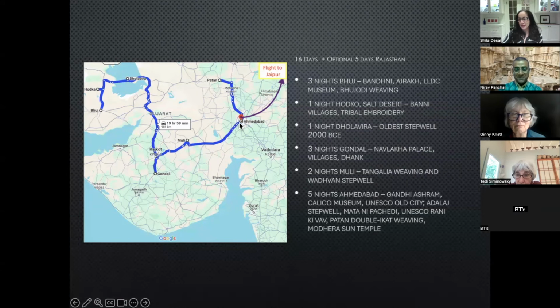And Ahmedabad, you could keep exploring for weeks, but we're curating that, and we're going to take you to Gandhi Ashram, the Calico Museum, an absolutely stunning collection of textiles, and the UNESCO Old City, the Pols, which Nirav, who is a heritage guide, a walking guide in the old city of Ahmedabad, will show you. And Adalaj, there's a beautiful stepwell.